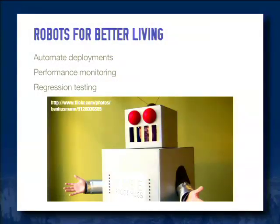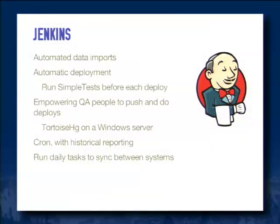So next up, I'd also like to talk about robots for better living. In this case, we're specifically talking about automating deployments, doing performance monitoring, and using automated processes to check for regressions. So we use Jenkins on this project. Jenkins is a part of any project that we can absolutely bear to bring it into. Jenkins is a Java-based continuous integration server, and more or less anything that you can write a bash script or a batch job for, it can automate.